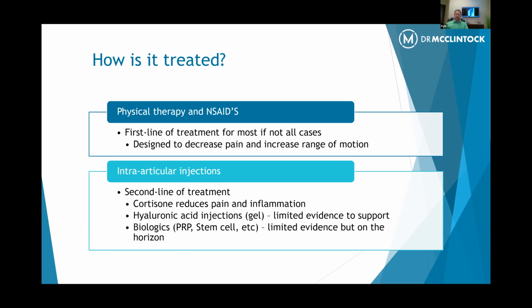Something that's a little bit more on the horizon is PRP, stem cells, these other types of treatments that we lump into a category called biologics. This is where we're trying to take your own body's natural healing elements, put them into a concentrated form, and deliver those into that arthritic joint to try to decrease that inflammatory process and maintain the longevity of the joint as you move forward with the disease. The evidence is still very limited in regards to biologics.